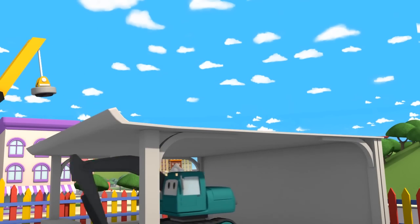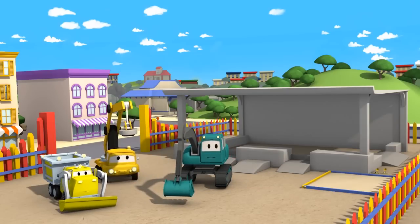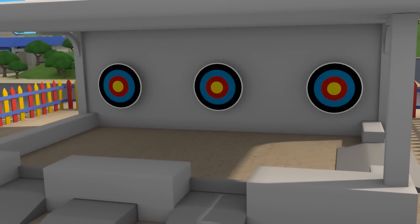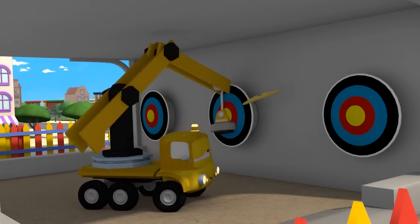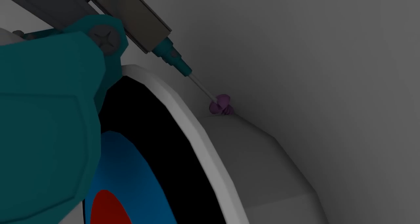Perfect. Step 2, attach the targets. There, that should do it.